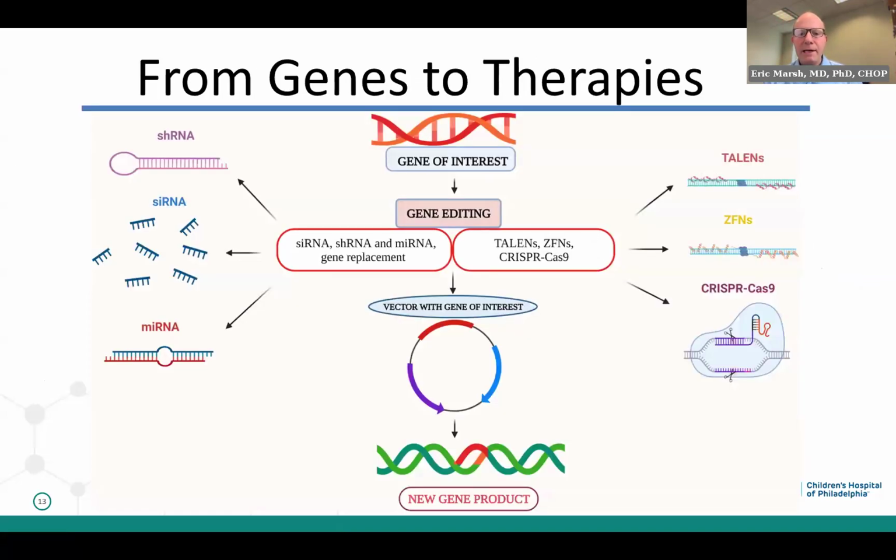So as Holly said, you can go from your gene of interest to a potential therapeutic. And there's multiple ways to do this. You can target the RNA that gets produced from the DNA. You could target the DNA itself, or you can replace the DNA, provide new DNA. The ultimate effect of all of those is to have a healthy or appropriate copy of the MECP2 protein in cells so that the cells can act normally and function properly. So there's many ways to do this, and this slide just gives an outline of all the different ways that one can do this. Next slide.